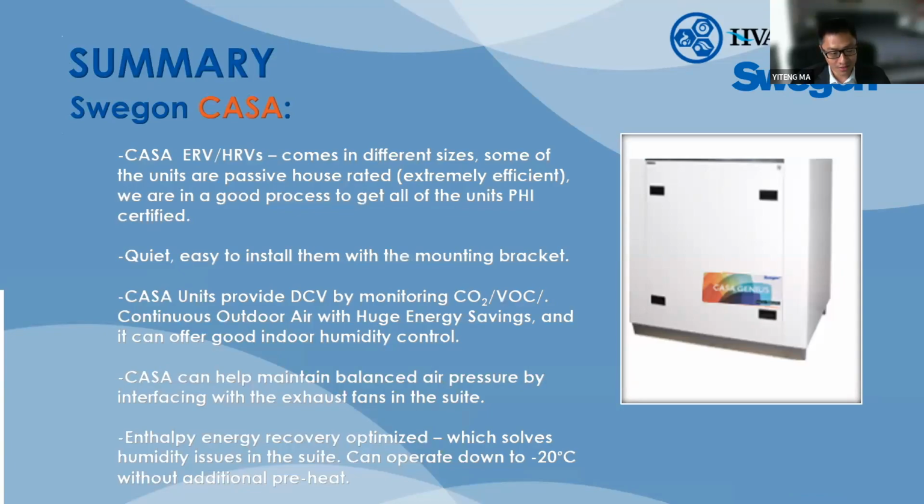So in summary, CASA ERVs and HRVs come in different sizes. Some of the units are Passive House rated, and we are in the process of getting all the units PHI certified. Because of the fan operation, the unit is quiet and pretty easy to install with the mounting bracket. The CASA unit provides demand control ventilation by monitoring CO2 and VOC levels in the space, and we can provide continuous outdoor air with huge energy savings, and it can offer good indoor humidity control. CASA can also help maintain balanced air pressure by interfacing with the exhaust fans or the cook hood system in the suite. The enthalpy energy recovery is also optimized, which solves the humidity issue in the suite and allows the CASA unit to operate in extreme cold conditions, sometimes without preheat. But if the outside air temperature gets even colder, we can easily implement preheat into the system.